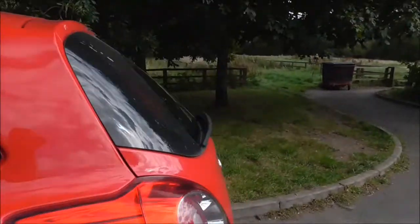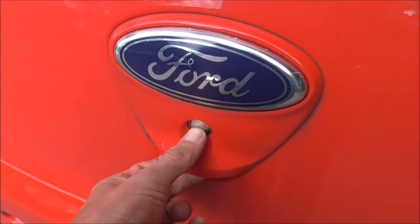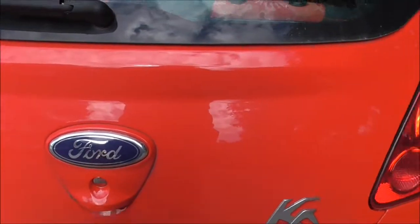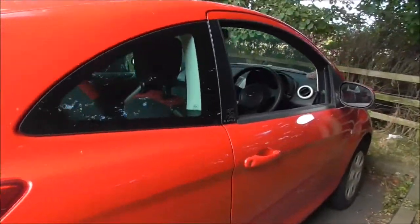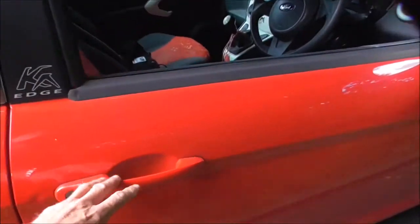So just wandering around, quick look, rear wiper, little electronic doofer for the boot. Fairly well-sized boot. This is under the class of small mini car, city car or something, and quite a neat little machine. So let's go and have a wee look inside. First thing, let's go and check out the back of it.